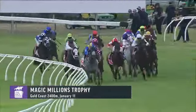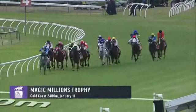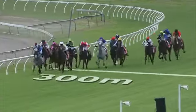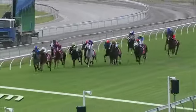Last preparation, he was plagued by slow tempos. He gets a good, honest, fair to strong tempo here. He gets into the clear, and he is simply too tough and too strong, Stu. Yeah, John Thompson might have just figured this horse out. This is a really good win. I'm glad we're looking at this.